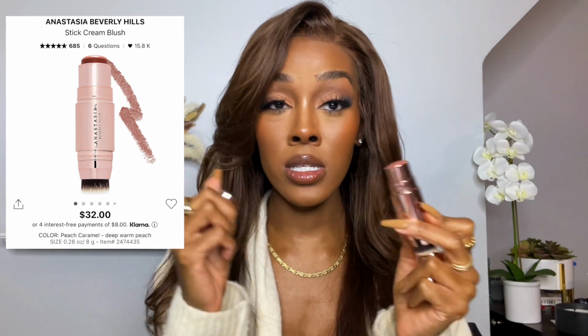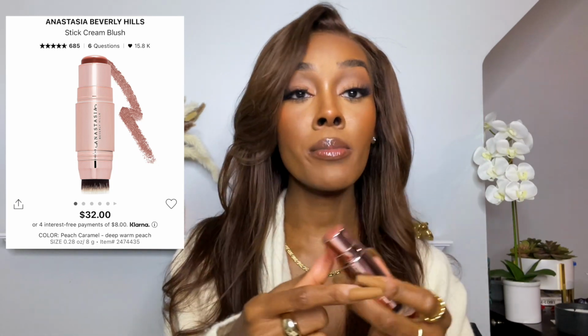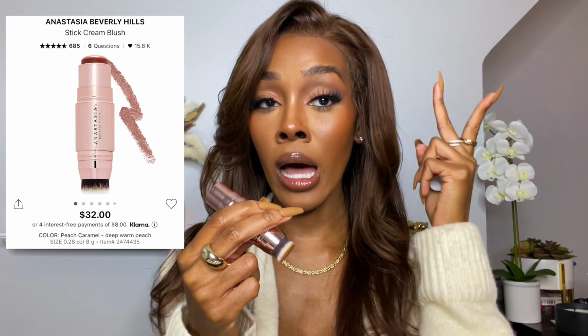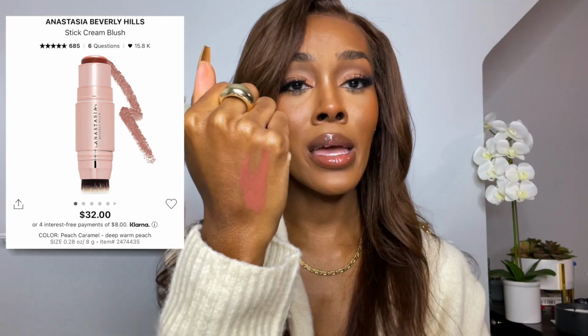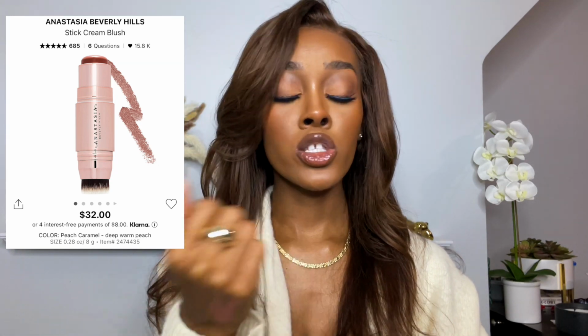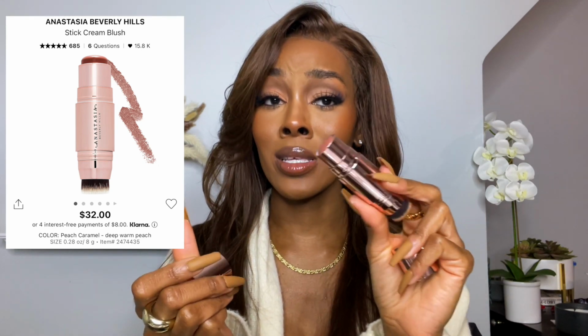Like, it's so easy to work with. I actually enjoy the fact that it's in a stick form because I don't really have to have a brush if I don't need to. When I put this on, I just blend it out with my fingers. I'm gonna show you guys the color of this because it's really so pretty and so natural, and you get pigment. It's super duper creamy, super easy to blend out, and it's just really pretty. I need to pick this up in more colors.